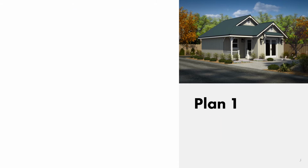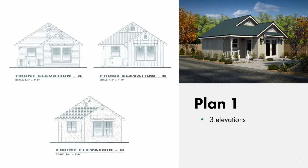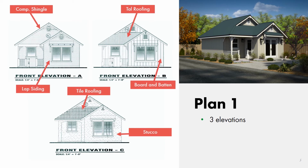There are also 3 elevations that are provided in the plans. They can do a board and batten, a lap siding, or stucco, and with that they can do tile roofing or shingles. And if they would like to mix and match, let's say they would want to do a stucco with a shingles roofing, they are more than welcome to do so, just as long as they use the 3 different elevation options that we give them.